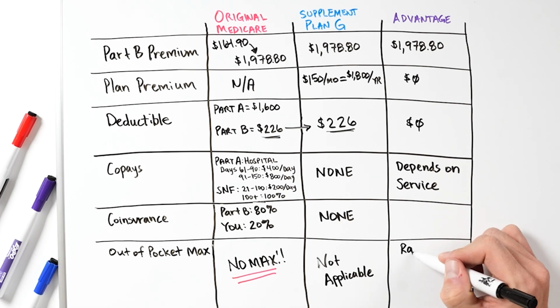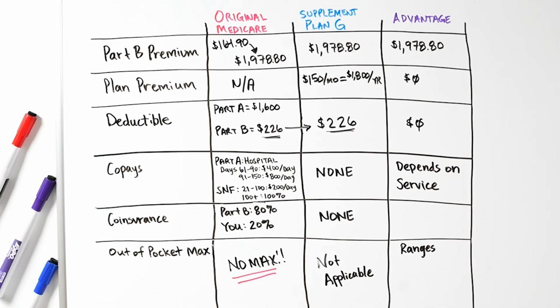With Advantage plans, out-of-pocket maximums do apply. They are all over the place depending on where you live. I've seen as low as $500, which is crazy low, and the maximum in 2023 is $8,300 for in-network services. The average in our area is $5,500 as the out-of-pocket maximum. Again, there are some higher, there are some lower. We're going with the average for this example.